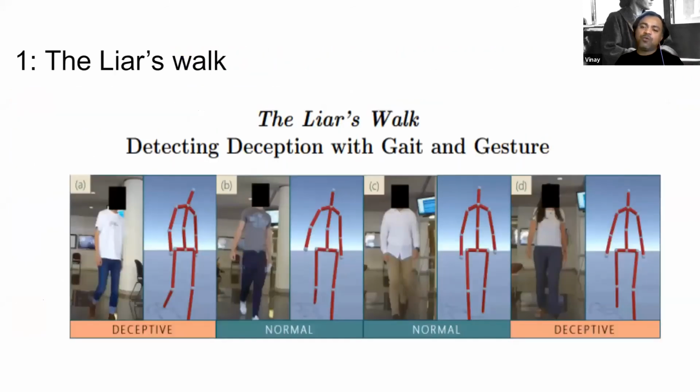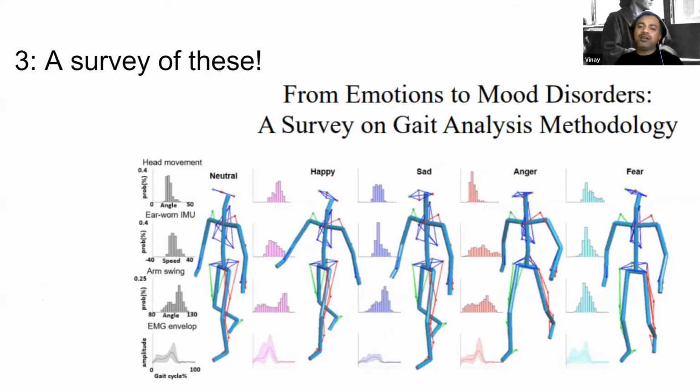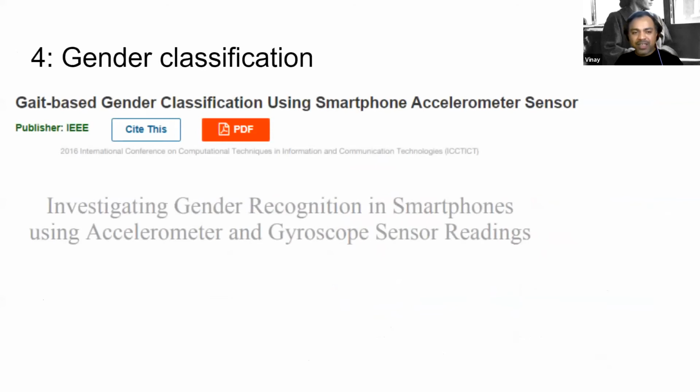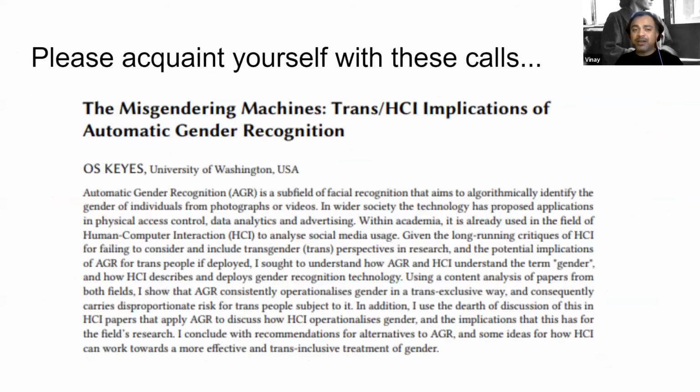The ugly, of course: you have some very unfortunate papers which are replicating the horrors of physiognomy, where this paper claims that they can detect if a person is being deceptive just on the basis of gait and gesture. Think papers on emotion detection and so-called emotional state analysis using gait, gender classification, so many papers that have absolutely no ethical grounds to stand on or scientific grounds to stand on.